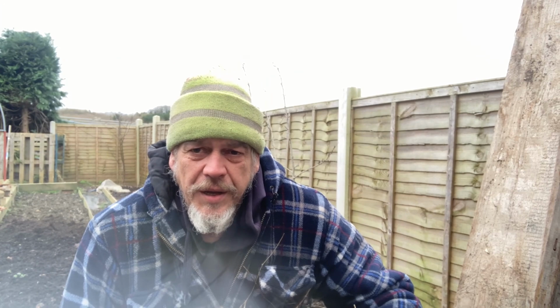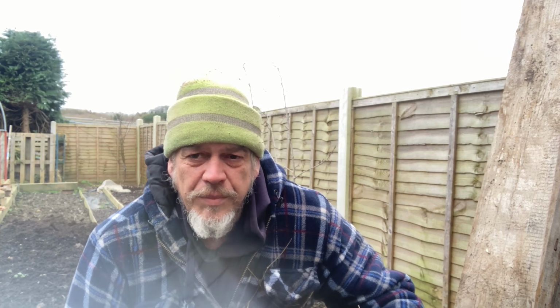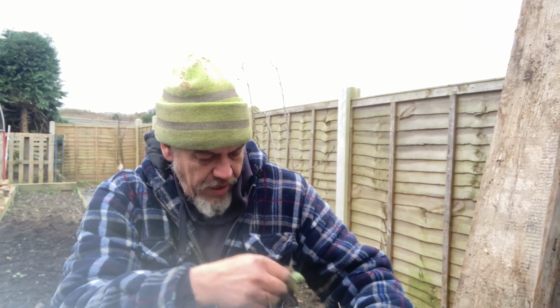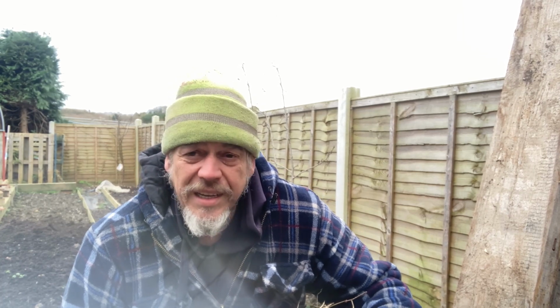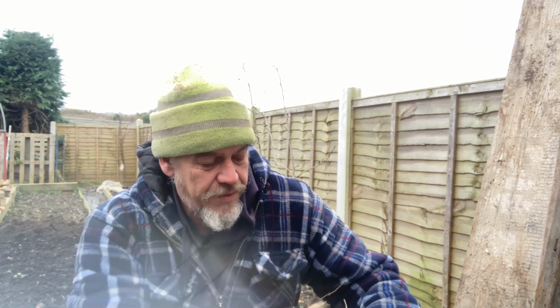So in this bed, well, a couple of the beds, we're blessed with fireweed, which is probably growing in from the site next door. And if you've got it, you'll know. It looks sort of like this, and it grows really quite tall, probably up to about a metre and a half. And it's actually quite pretty. It has a purply pink flower, and it is edible. You can eat it, but trust me, if you've got it, get rid of it.